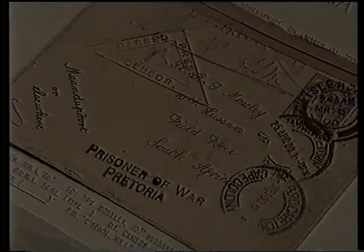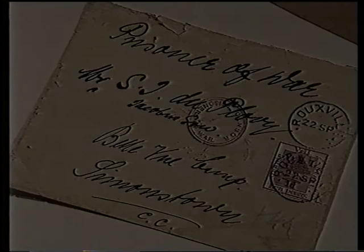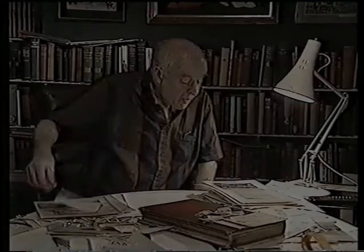I study the story of how the British soldiers sent their letters from the battlefields of South Africa, usually to their homes in Britain. This is from a British prisoner held by the Boers in Pretoria, or from someone in the Orange Free State writing to a Boer prisoner being held by the British just outside of Cape Town. From a British soldier inside the town of Ladysmith while it was being besieged by a Boer army.